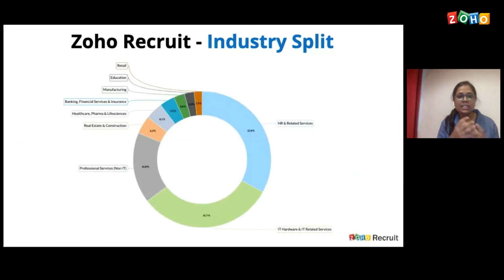This is a brief industry split of Zoho Recruit's customer base. As you can see, HR and related services and IT hardware constitute the majority of our customer base. And what is also interesting is the diversity of industries that we have, right? So we have retail, we have education, we have manufacturing, all of them switch to Zoho Recruit for different hiring needs. So this shows the diversity of the application and how flexible it is across all the hiring processes in organizations, right?